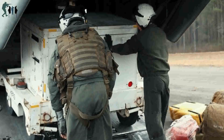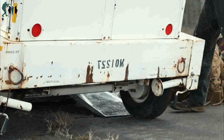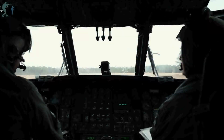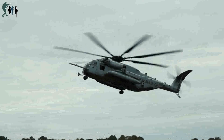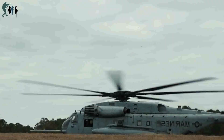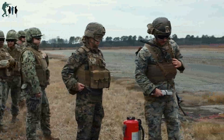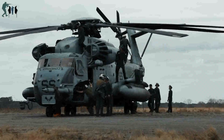HMH-464 is a subordinate unit of 2nd Marine Aircraft Wing, the aviation combat element of 2nd Marine Expeditionary Force. The less common MH-53E Sea Dragon fills the United States Navy's need for long-range minesweeping or airborne mine countermeasures missions, and performs heavy-lift duties for the Navy. The Sikorsky CH-53K King Stallion, which has new engines, new composite rotor blades, and a wider aircraft cabin, is set to replace the CH-53E.